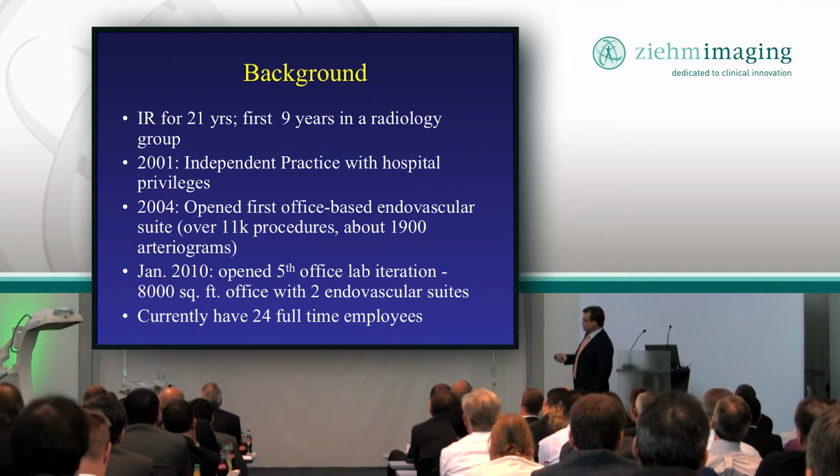And so in 2004, 8 years ago, I opened my first office endovascular suite, and that was real successful, so it rapidly grew through 5 renditions until in January we moved to our new 8,000 square foot office where we have 2 endovascular suites and just hired another interventional radiologist last year, and we have 26 full-time employees. It's not that I have a lot of needs and I'm dyslexic and I need all these people. These people are actually doing a lot of work because we're running the OR and the clinical practice.